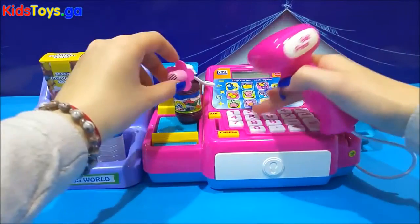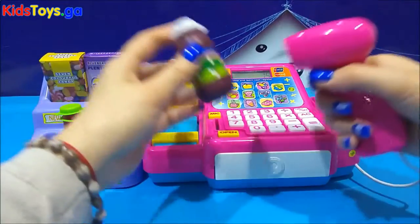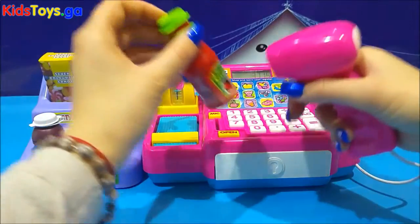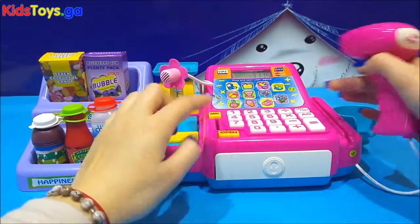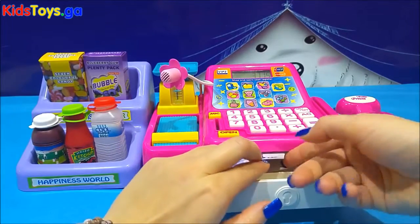Let's scan. We scan the barcode. Beep, beep. Did you hear that beep, beep? Okay, let's scan the barcode of the milk. Please wait. Oh, hello. We've got sound. Please wait. Milk. Hello. Please wait. It talks. The cash register talks. Okay, we open it. We're waiting. Thank you.